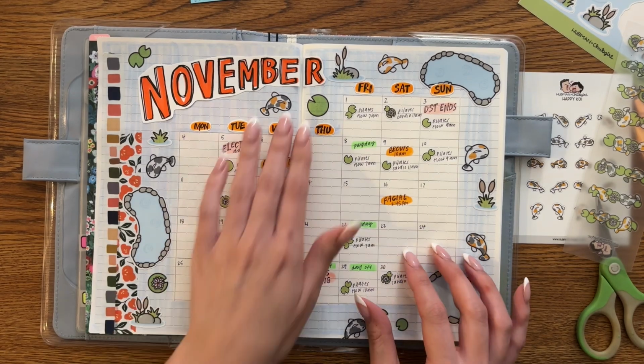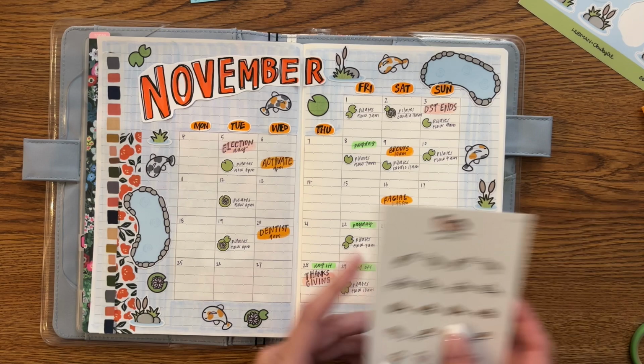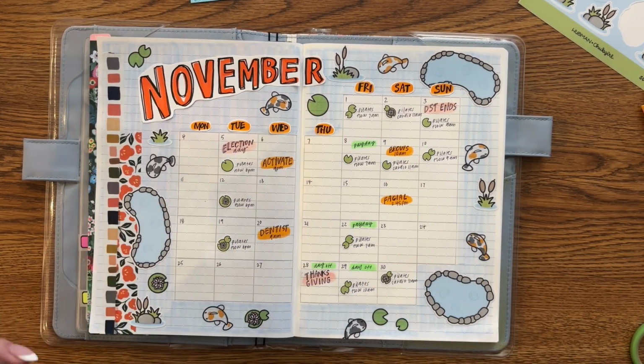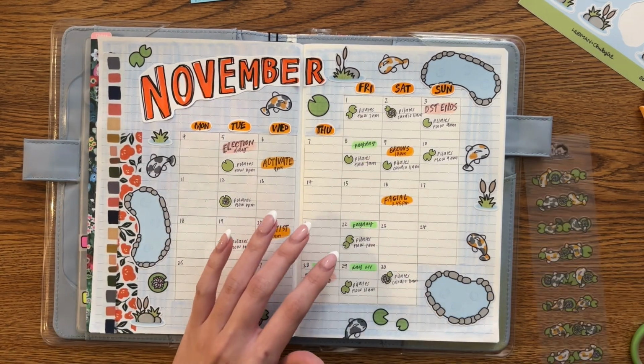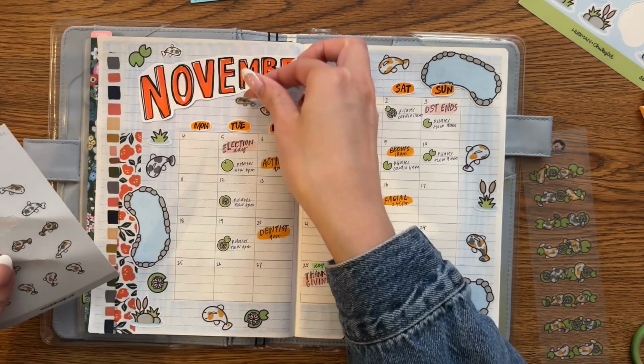I particularly like the washi fish stickers that I used. And this is because since they're washi, you can kind of see through them, which means that you can see the blue marker underneath. And it's really cool because it kind of looks like the fish are underwater and you're seeing the water on top of them. I thought that was a really cool touch.